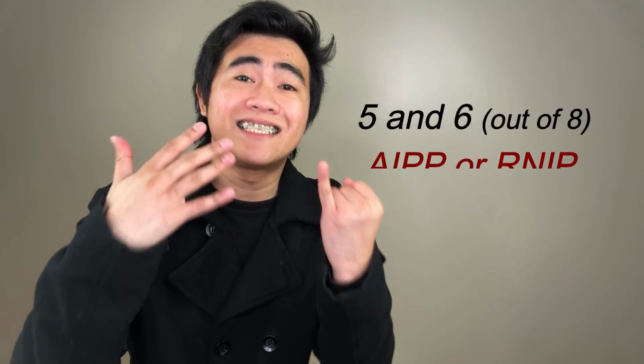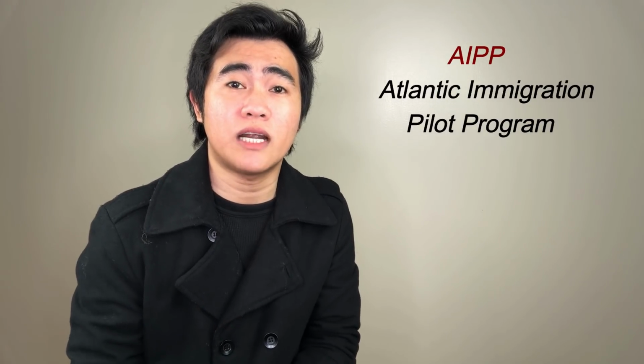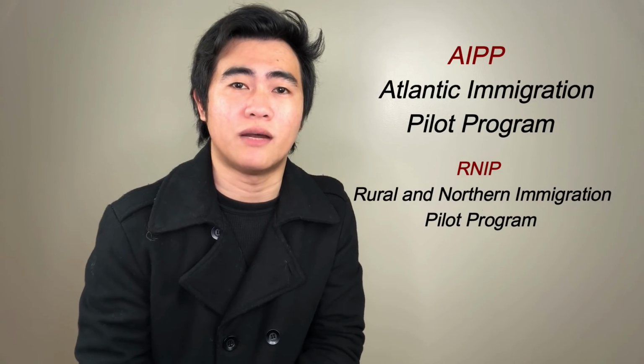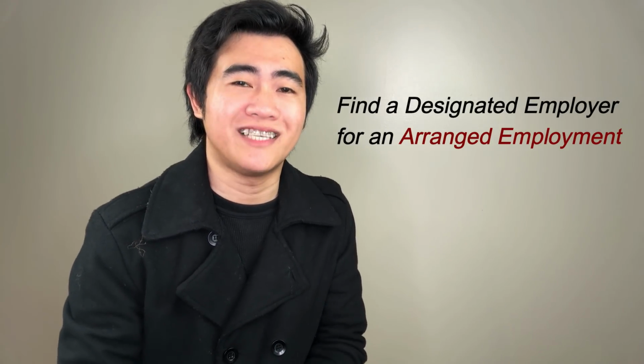The fifth and sixth ways to immigrate to Canada are through the AIPP and the RNIP. AIPP stands for Atlantic Immigration Pilot Program, and RNIP stands for Rural and Northern Immigration Pilot Program. If you can't really make it to the CRS cutoff score, then your option is to apply under AIPP or RNIP. For both of these programs, all you need to do is find a designated employer who can provide you a job offer, and the rest of the steps are going to be easier.